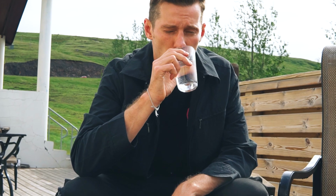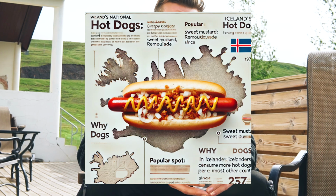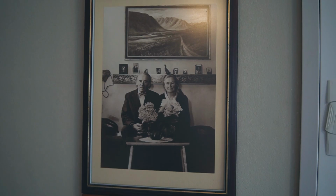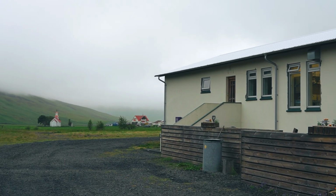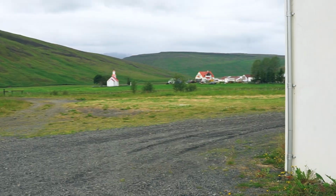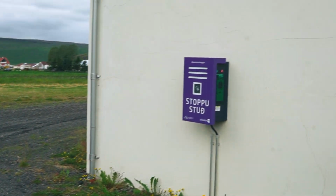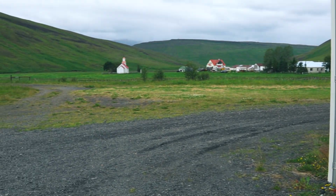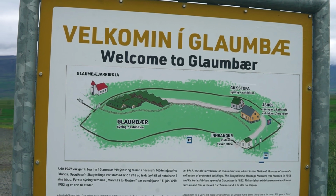Day 2 of exploring the north. In Iceland, the hot dogs are the national meal. You can find the hot dogs everywhere, especially on the gas stations. Yesterday I ate one and I was vomiting all night long. I feel weak. For now I'm drinking water, but yeah, we have a lot of places to visit today, so let's go. Even in the middle of nowhere, of course, in Iceland you can charge your car literally anywhere.